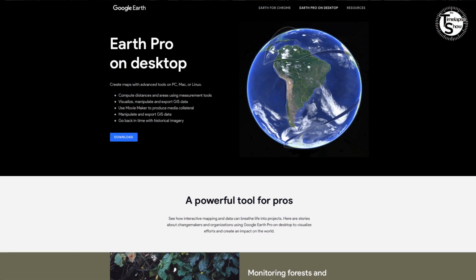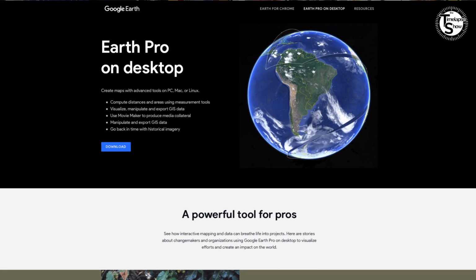So what you need to do is go and Google "Google Earth." That sounds a bit redundant, but Google Earth. And especially if you're coming at this from a photographic point of view, you need to look for Google Earth Pro. Now, this is a free download.